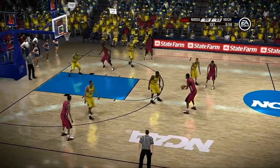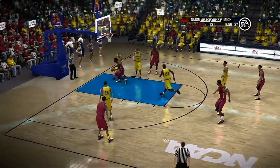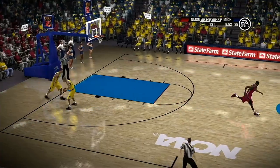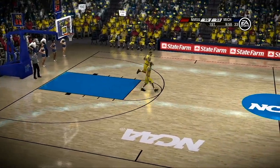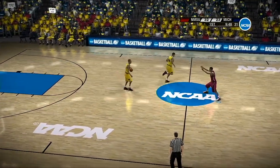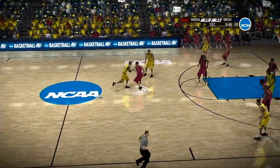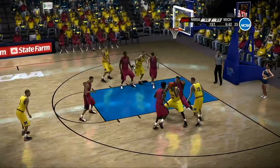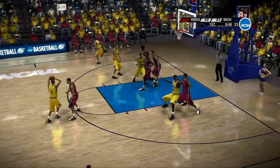Dick, I think there's a mismatch in the post. They need to get him the ball there. Slam jam, bam, up and away. The elevator man, they love it. Here's the toss back out from the post.